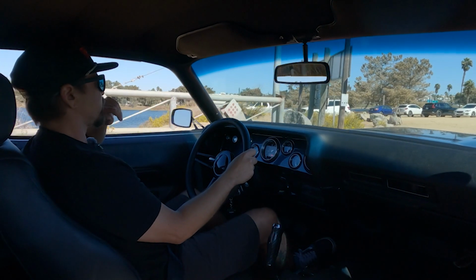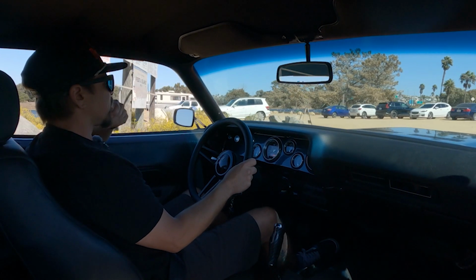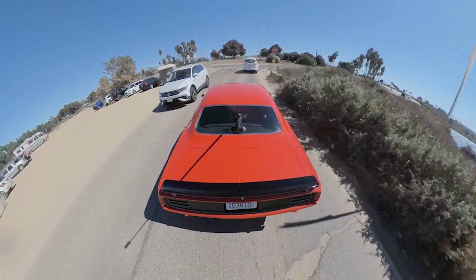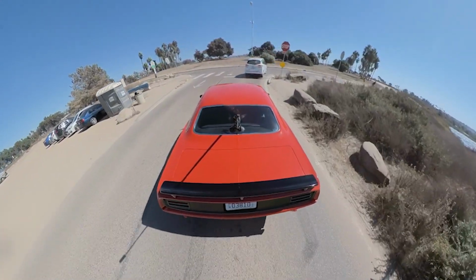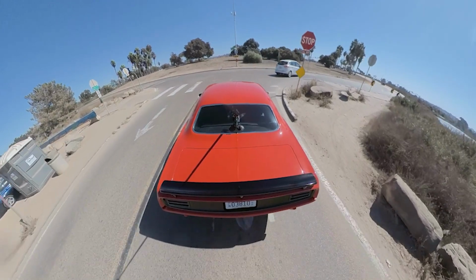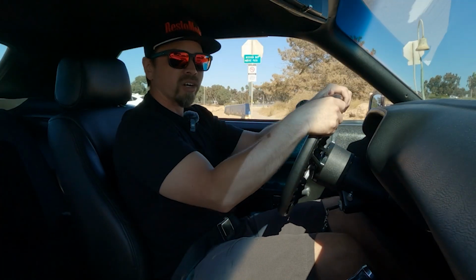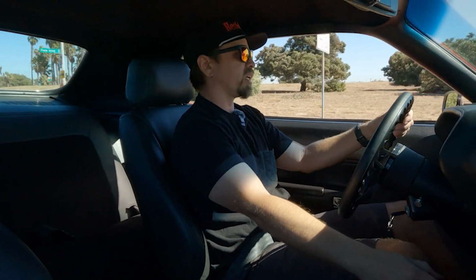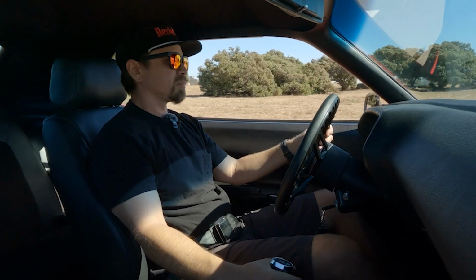There's a lot of stuff on this car that's brand new. The clutch probably has 800 miles on it. We just went through the rear end on this car. We had Pro Gear completely rebuild the rear end on this car. So I'm not doing any burnouts or hard launches because this rear end is still in break-in mode. But that's good peace of mind.